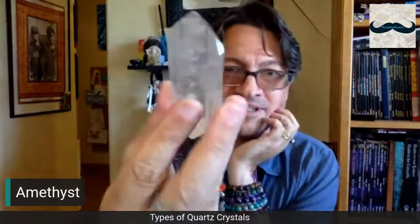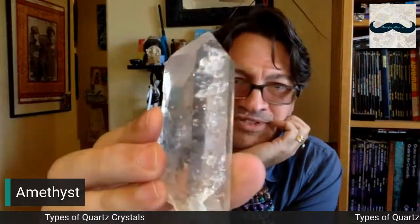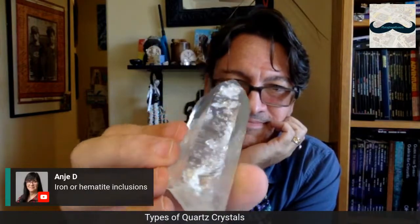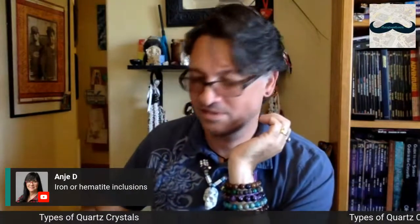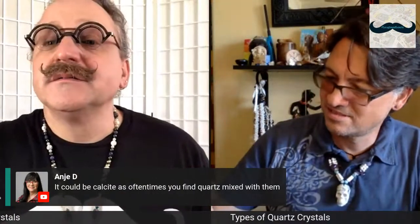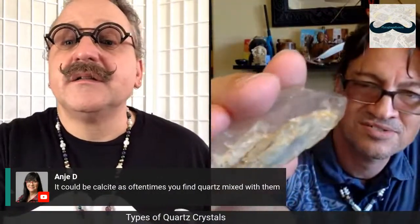And then one of my favorite pieces that I showed last time is this big guy that has a bunch of seed crystals on it. Someone said iron or hematite inclusions. Oh, for the purple of the amethyst. Yeah. But it could be calcite. Yeah, I thought that was calcite. When you're looking, you're not sure because there's also some yellow, so maybe there's a little bit of citrine in there.